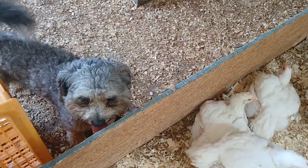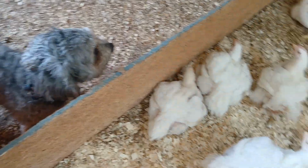Gus, stay on that side of the short wall, bud. Yep, we don't need your help in the chicken pen today.